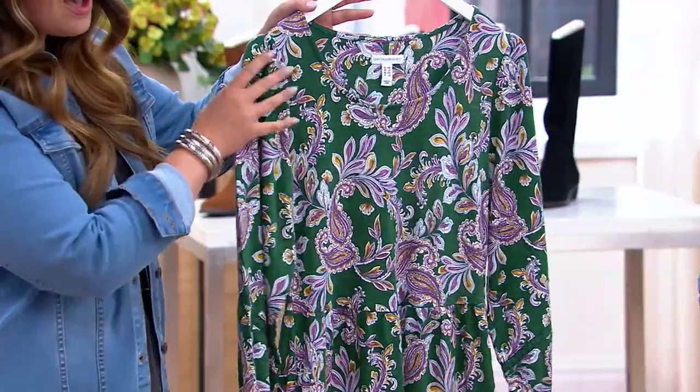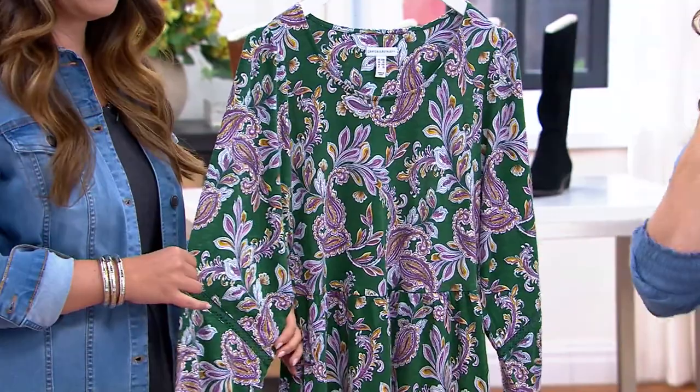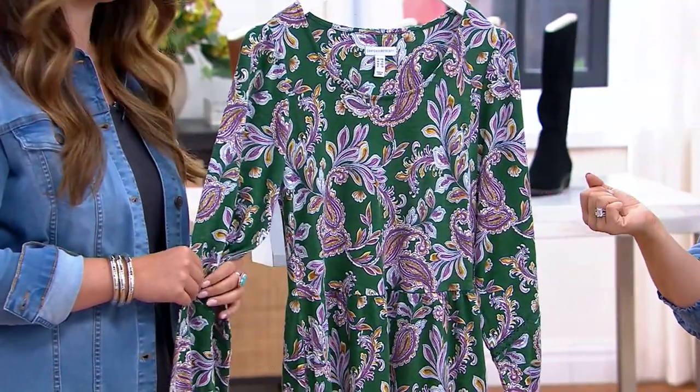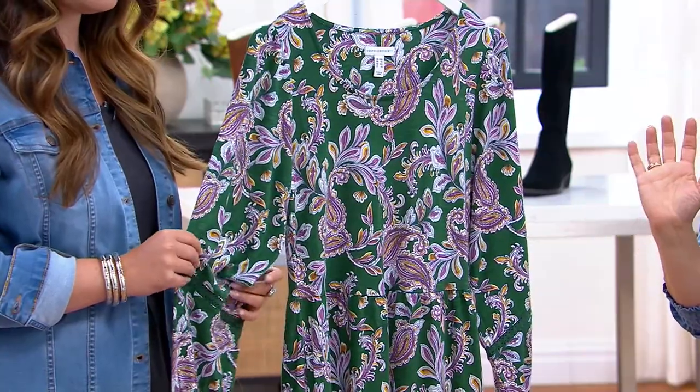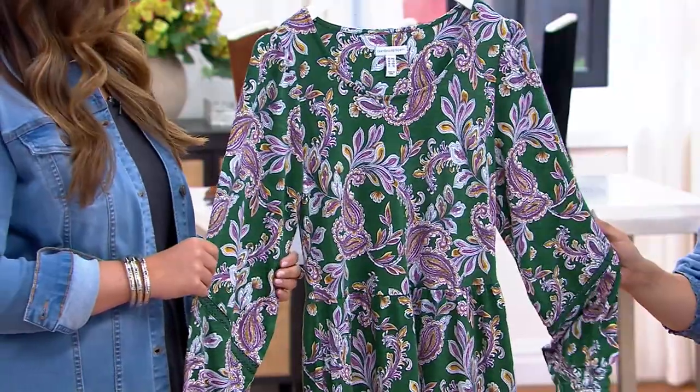Totally. Head turning in this green. Love this. This is green foliage, also really, really limited. 2,300 in the regular inseam, or the regular length, I should say. 800 if you want the petite length. And then it's only 450 in the tall. Ugh. It is stunning. I actually love this one.